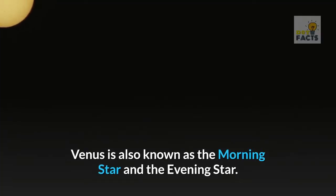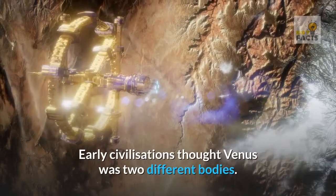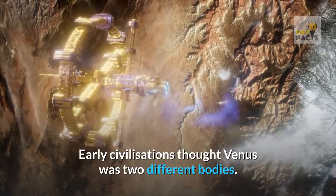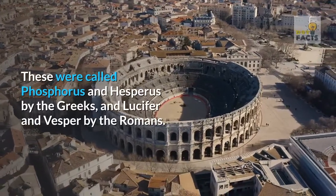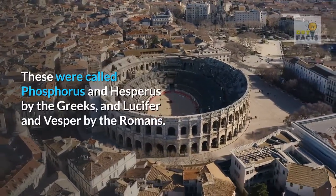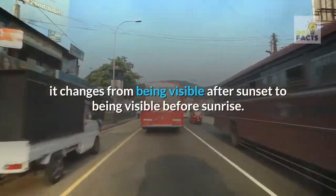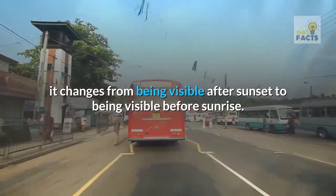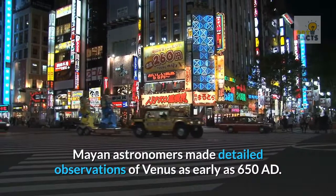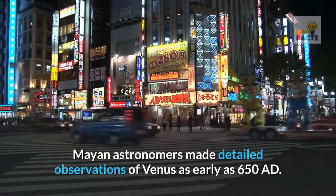Venus is also known as the morning star and the evening star. Early civilizations thought Venus was two different bodies. These were called Phosphorus and Hesperus by the Greeks, and Lucifer and Vesper by the Romans. When Venus' orbit around the Sun overtakes Earth's orbit, it changes from being visible after sunset to being visible before sunrise. Mayan astronomers made detailed observations of Venus as early as 650 AD.